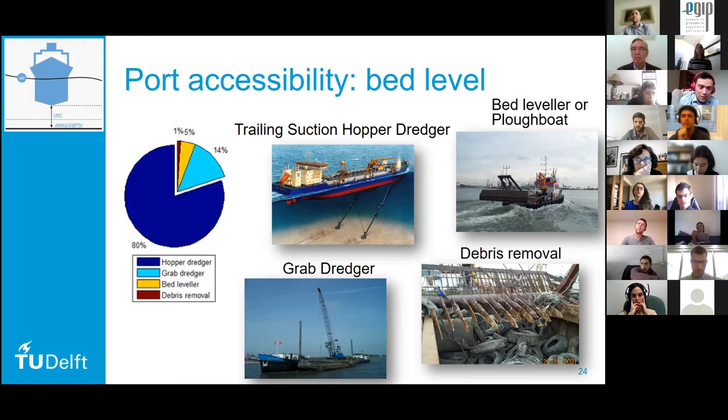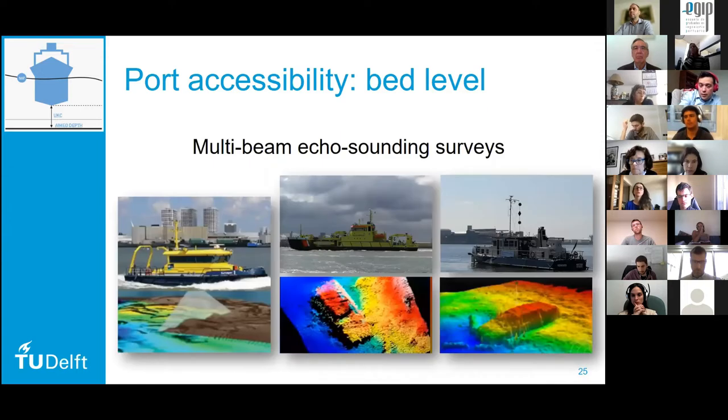After the treatment, the sediment could be used for different beneficial purposes. Port of Hamburg is also making bricks out of the sediment. They're using the sediment for land reclamation and so on. So that really depends on the purpose of the sediment treatment and the costs, of course.